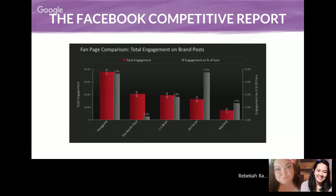It sounds to me like what you're saying is get really narrow in who your competitors actually are. Right. And then let's talk a little bit about what we should be looking at. So, what's involved in the Facebook competitive report? How detailed does your analysis need to be to get started? And how much time on average do you think this is going to take somebody? That's a good question. I think I'll start with the time piece.